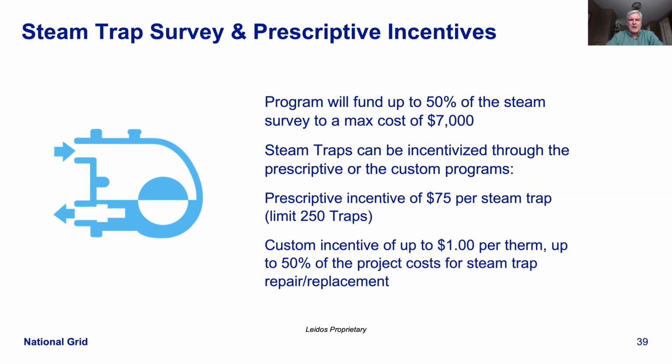The other ones are for the custom incentives. So we're paying currently up to $1 per therm, and that's the amount of gas that you save on an annual basis by replacing or repairing that steam trap. And we'll pay up to 50% of the cost of that project based on the therms. So we'll pay $1 per therm up to 50% of that project cost for the steam trap repair or replacement. So pretty much it's leaving you with a balance of a project that I rarely see that does not pay for itself within a year, once we're done with the incentive program.